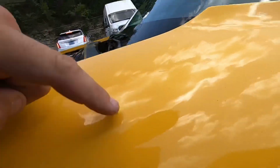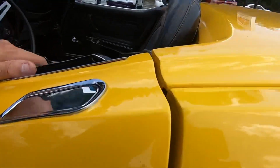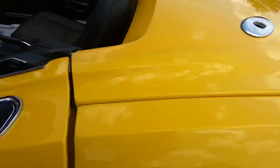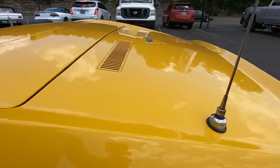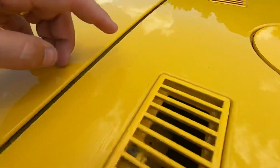A little chip there. Stress cracks on top of this fender. You got some cracks there as well. You also got some stuff popping up here and along this. Chip. Scratch.